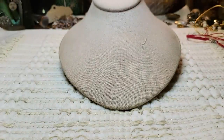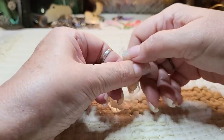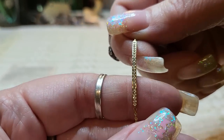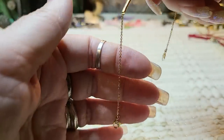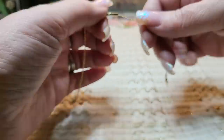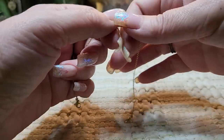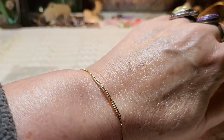Okay. And then, what is this? There's another one in a baggie. And let's see what this one is. Oh, this is pretty. Oh, it's a bracelet. Look at that. How pretty. Look at the clasp. Very nice. Is it on the other side too? Yeah, it's on both sides. Nice. And then it's got the little hook here, or you could go up here. I was looking to see if it had a name on it, but I don't see a name on it. This is very pretty. It's very dainty and delicate. Yeah, look how pretty that is.